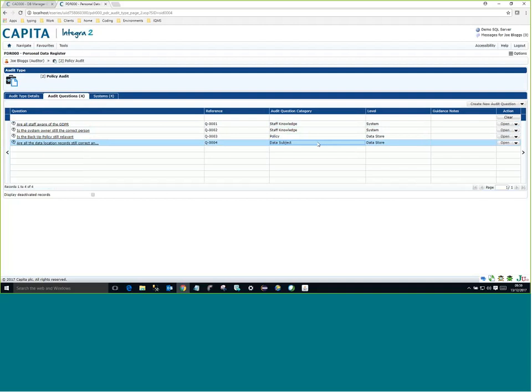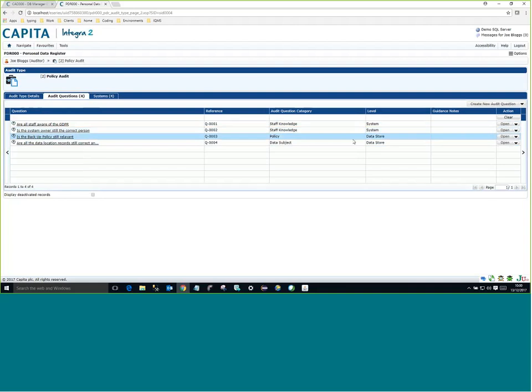So if you carry an audit out against Integra or the core HR system, you can actually say, right, all of these questions need to be asked about Integra as a whole, but these ones need to be asked about each of the data stores in the system. So this needs to be asked about employee data, this needs to be asked about supplier data, this needs to be asked about whatever data.